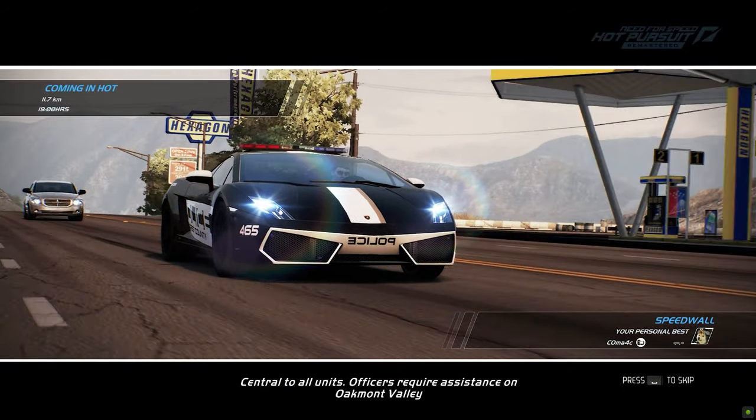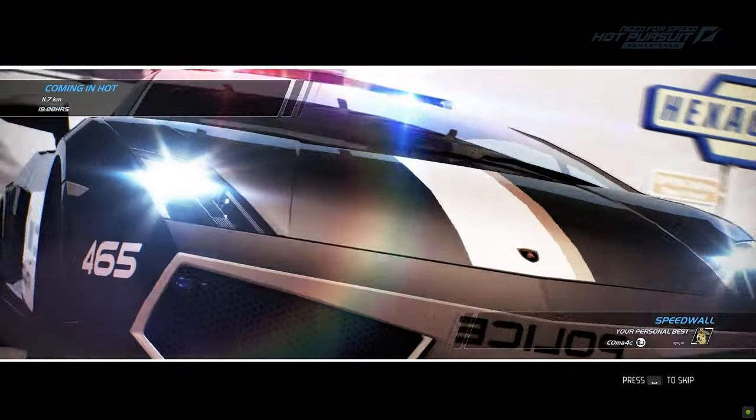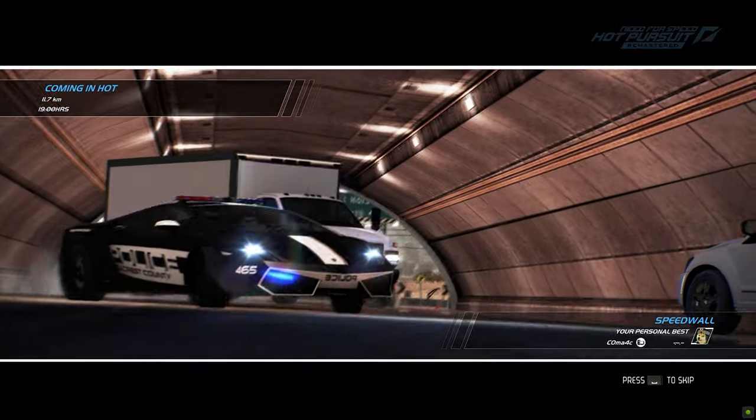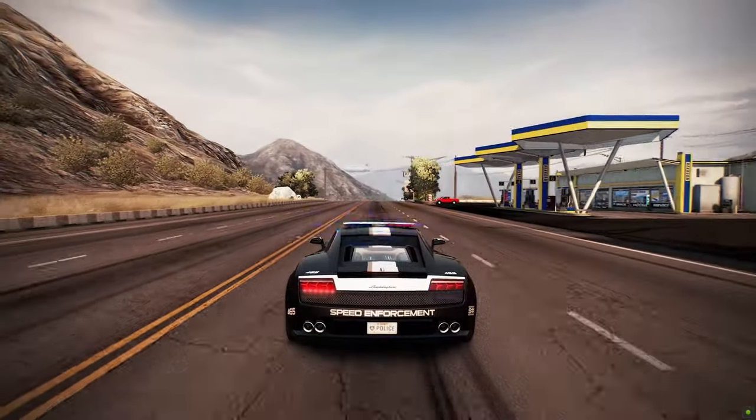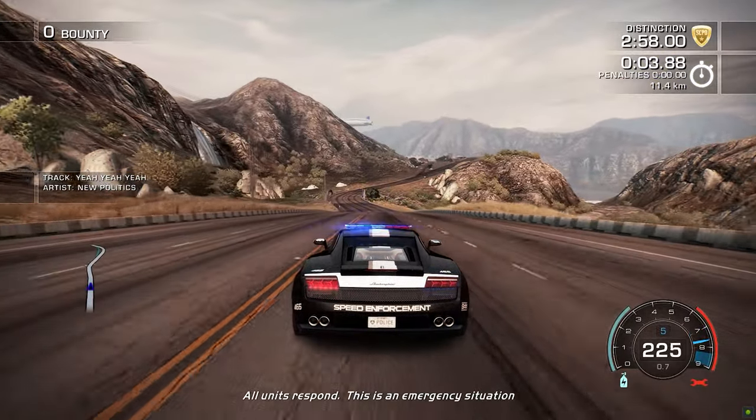Central to all units. Officers require assistance on Oakmont Valley. All units respond. This is an emergency situation.